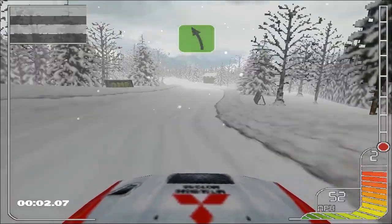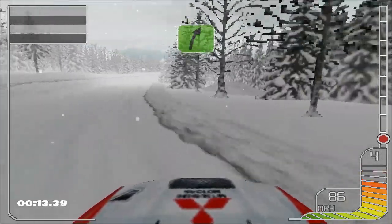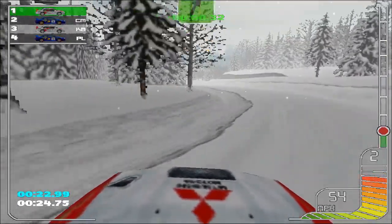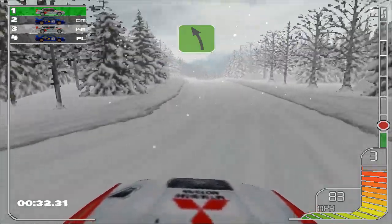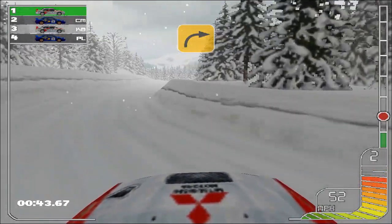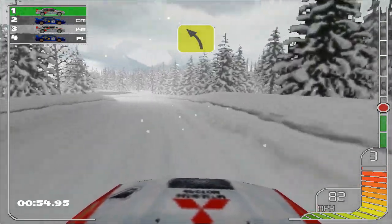5, 4, 3, 2, 1, go! 1 left. 4 right. Long 2 right. 1 right. 4 left. 5 left. 1 right. 3 left. 1 left. 2 right. 4 left. Square right. 4 left. 1 right. 3 right. 3 left. 1 left.